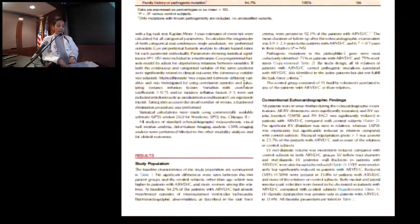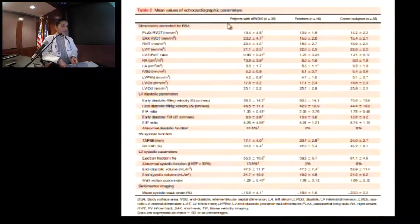So basically, all of the patients were in sinus rhythm when the echocardiographic examinations were performed, and all the RV dimensions, not surprisingly, were significantly increased. In the patients with ARVC, your TAPSE was reduced and your RVOT diameter was increased. How big? I have it here. This table shows the difference. In the long axis for the ARVC, it's about 19 millimeters, indexed for the body surface area, compared to 14 for the relatives with positive mutations and the healthy control subjects.